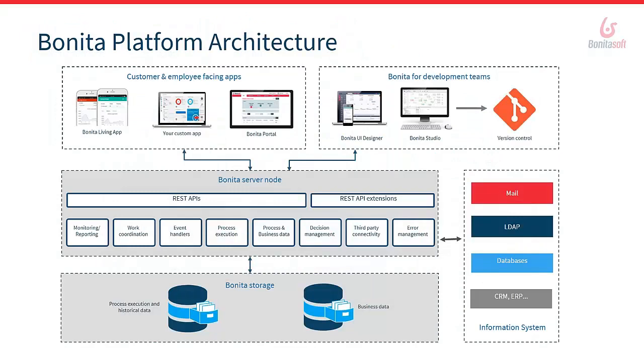Okay. High level, this is the architecture of Bonita. Starting in the upper right-hand corner, we have our design times, the Bonita Studio, where you can build out your server-side components, the process flows, connectors, REST API extensions, and so forth. That's an Eclipse-based IDE. You'll be seeing that as part of the demo. The Bonita UI Designer, as I mentioned, is our UI developer, where you develop your forms that are associated with tasks and living applications and so forth. That's a browser-based editor. They can work in conjunction with a version control system, and I'll be talking about an upcoming announcement for Bonita in terms of version control.